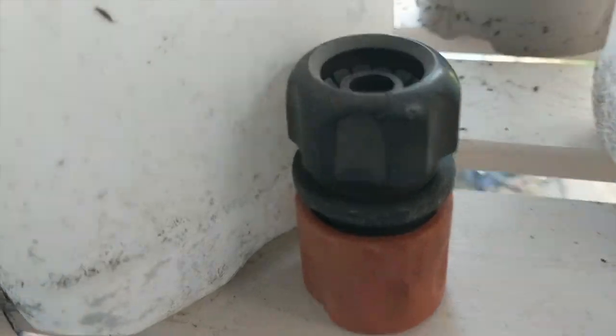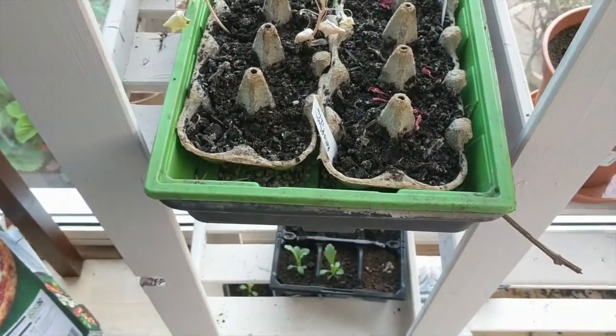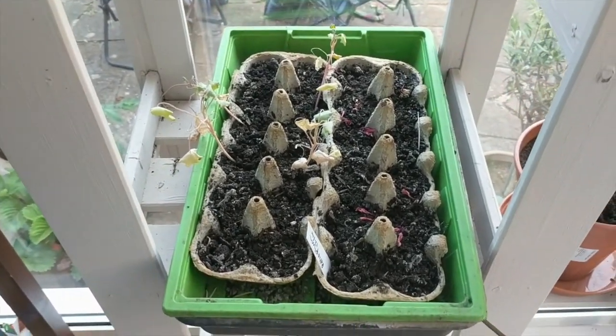And what else is there to show you? This is just going to get binned. Some nasturtiums we planted and some other things that have died, but we don't need any of them.